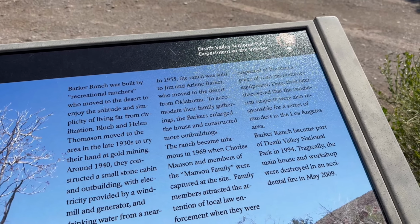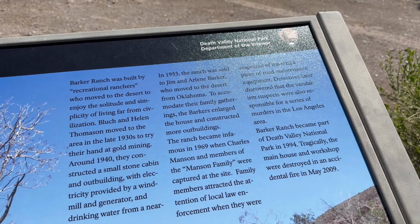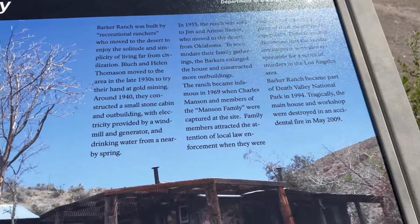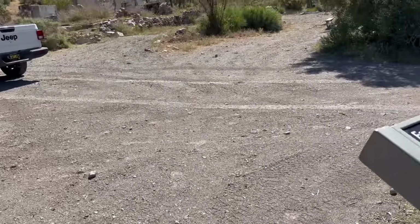Tragically, the main house and workshop were destroyed in an accidental fire in May 2009. Quite a story. The second guy who took this over was from Oklahoma. Moved out here to the desert, kind of like us.